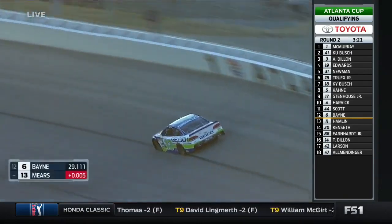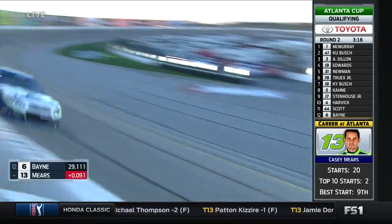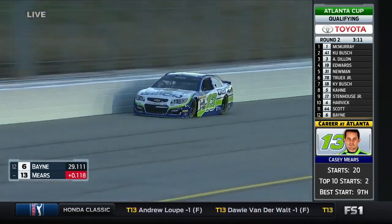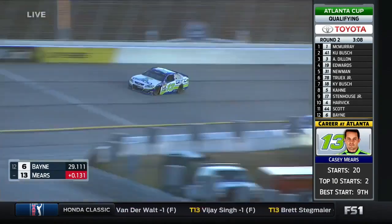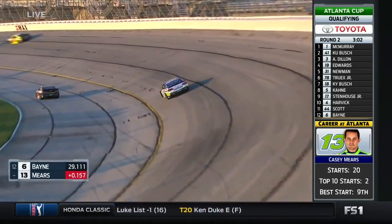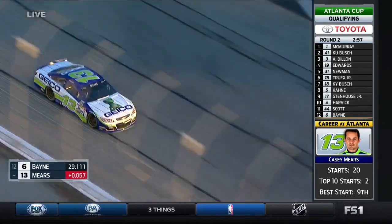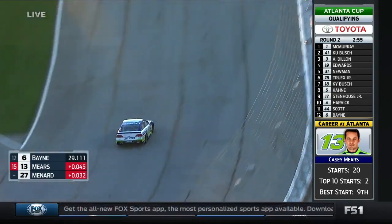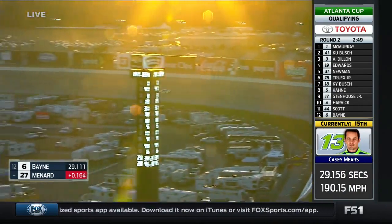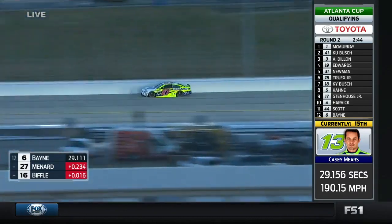He is 15th. Right now, Trevor Bayne is on the bubble in 12th. Here comes Casey Mears. Of 24 drivers have made one lap in round 2. Be a little concerned if I was Casey Mears as close as he was. I know he wasn't getting a draft or anything off of Paul Menard ahead of him, but even the distraction of that car being out there ahead of you, let alone a little bit of air that maybe could disturb your car. You don't want to have anything that could affect your lap.